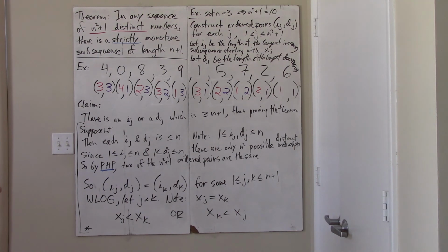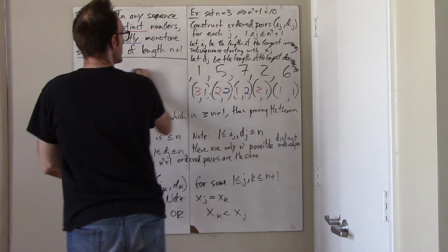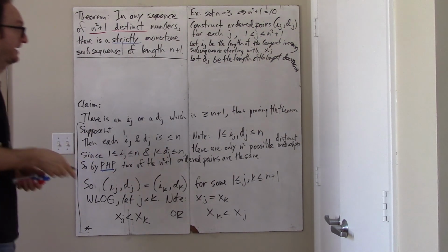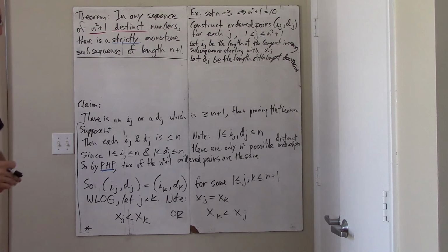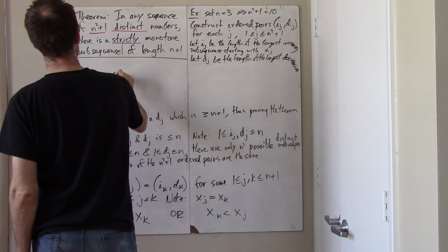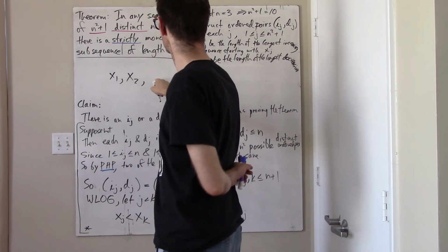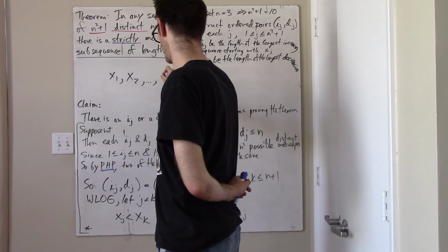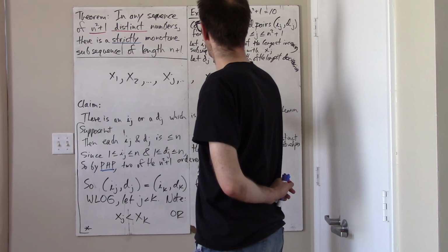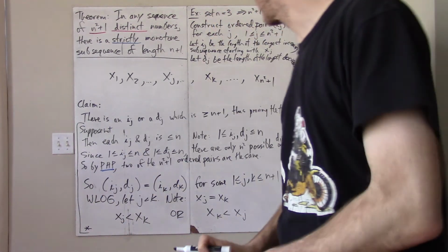I think I can erase this example now, and I will replace my toy example with a generic example, which is of course false, because we are in the middle of a proof by contradiction after all. So I have some number, let's call it x1, then I have some number x2, and I'm continuing on, and somewhere I have this number xj. This is the way to do it. And then later on I have this number xk, and finally I get to the last number in my sequence, which is n plus 1.